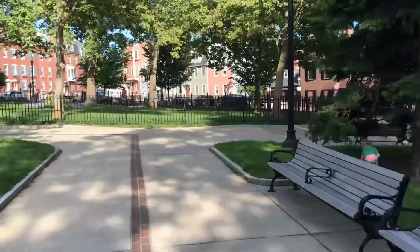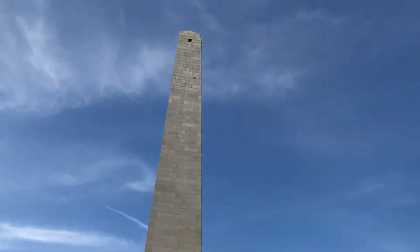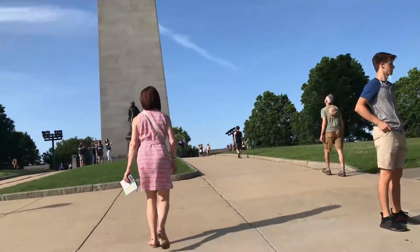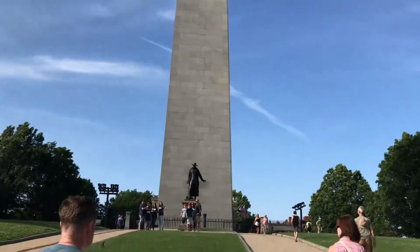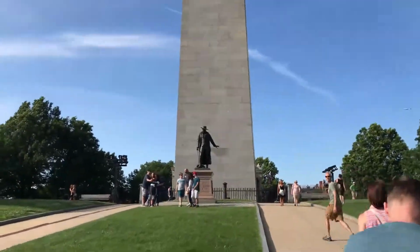This is a very pretty park. Red Brick Road. So many stairs. We have found this big monument, but I'm gonna be honest, it's very tall, very straight, and very narrow. Just saying.